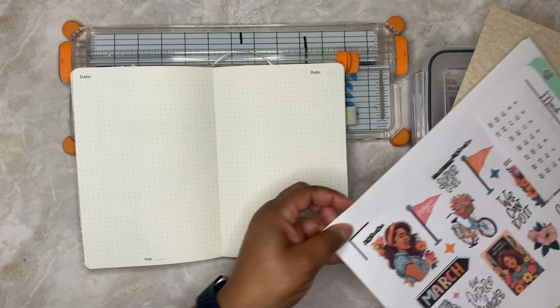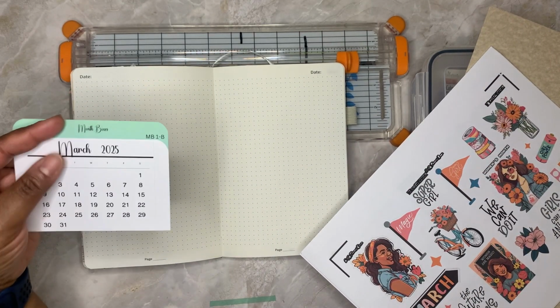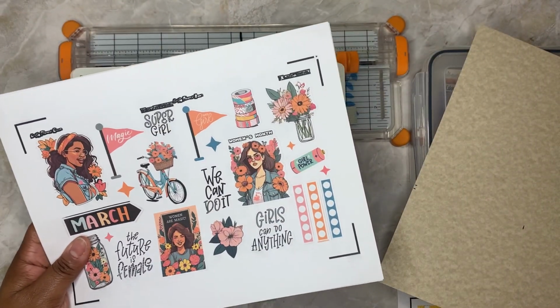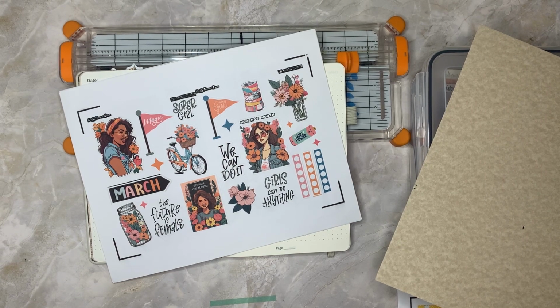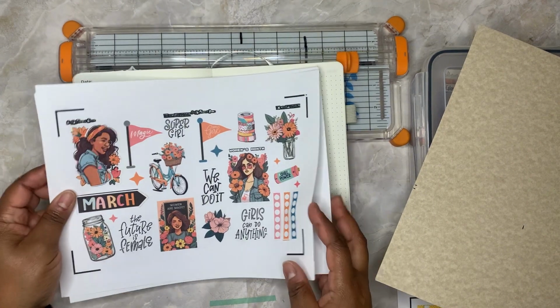And then I will be using my date box that's in my Etsy shop. And then I have this collection from Crafty Planner Queen, called the Sticker with Emphasis on Her aesthetic. So I'll be using these. I'll flip through this a little.